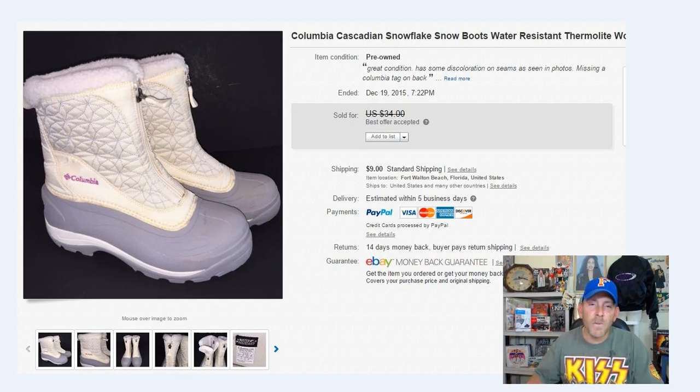It did have a little bit of discoloration. Not sure exactly what it is, but around these edges, it had some discoloration, and we made sure we put in there, it has some discoloration on seams. And it is missing a Columbia tag on the back, right on the back heel, which we showed. You can't see it, but that's one of the little things missing. It's just a matter of being thorough with your description, and you'll still get a fair price if the value is there on what you're selling.